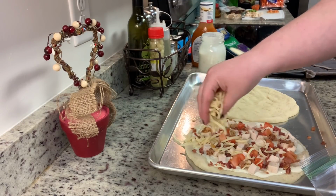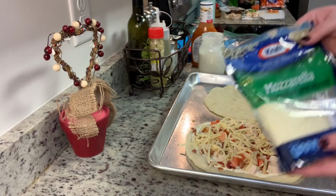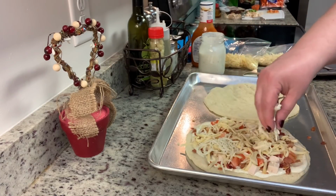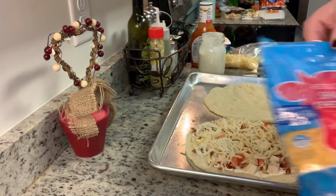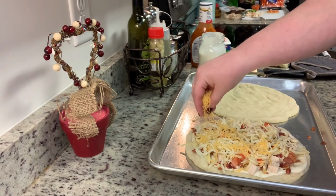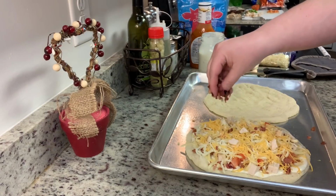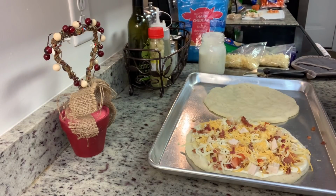And then for the cheeses, I have some of the smoked Gouda cheese left over from the smoked Gouda grits that we made a few nights ago. So I'm adding a little bit of the Gouda cheese, a little bit of mozzarella cheese, a little bit of cheddar cheese, mostly just for color. And then I'm going to add just a couple pieces of bacon and chicken on top. Honestly, just for looks, just for pictures, it just kind of looks nice.